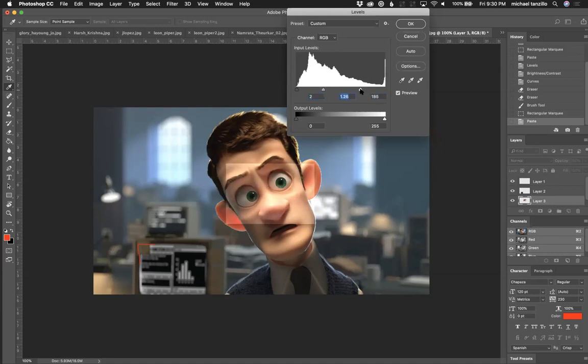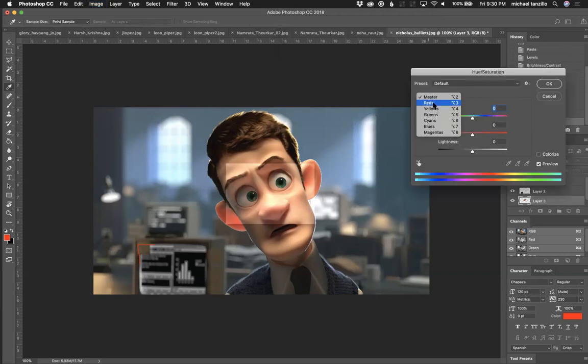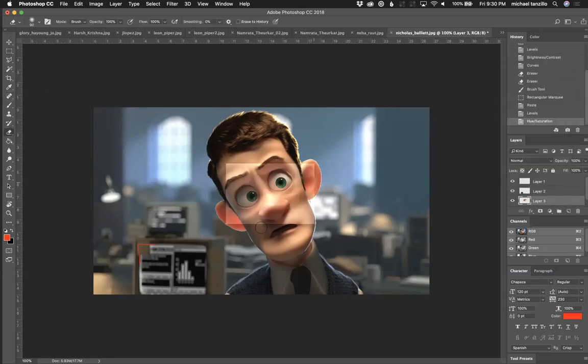Let's see. Some of that, and then let's see if we can play with some of those green a little bit too much. Try this for the eyes. Okay, let's take a look at that versus that. I think about this value will work. They don't feel like they're bugging out of his head, but they're definitely reading a little bit better. I think you could do about that value there.